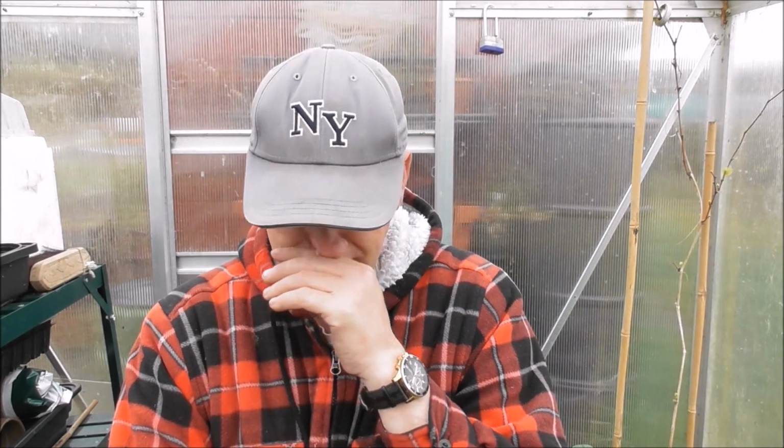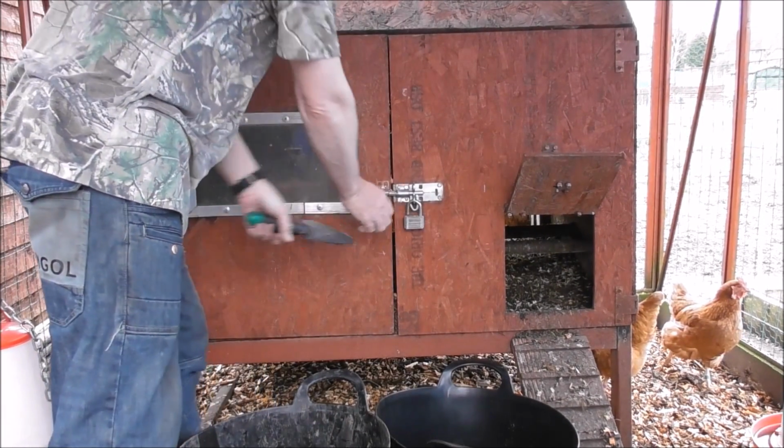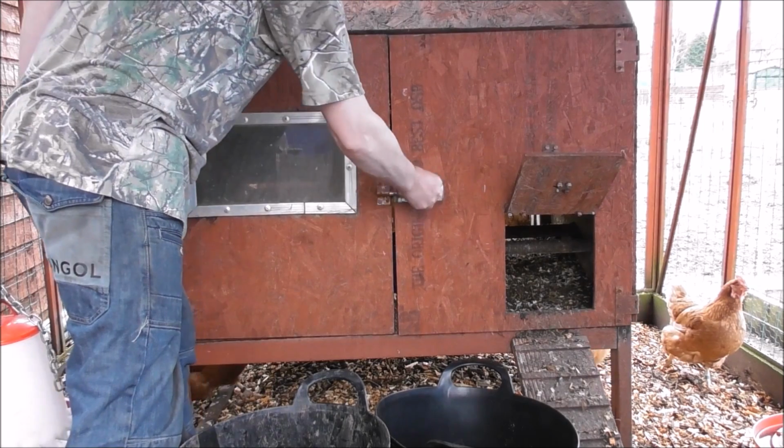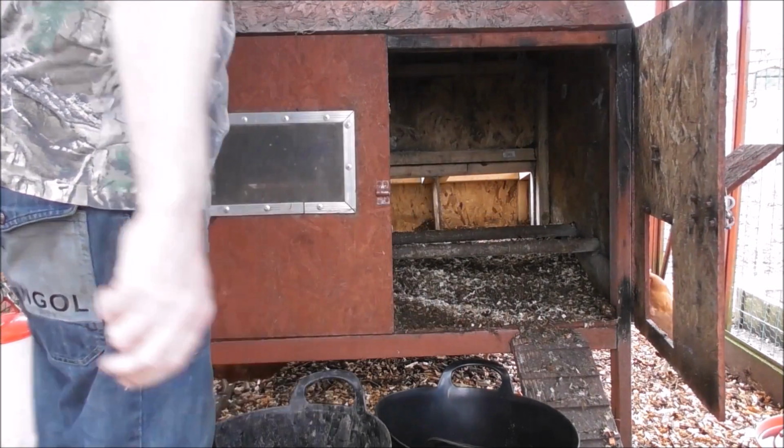The only thing I needed to do then was to go inside the coop and clean the coop out, which is probably one of the worst jobs you can possibly have on the allotment. Well, I think it's the worst job. So yeah, there's me actually cleaning the chicken coop out. Okay, let's open the doors and get the poop scoops out. Oh, I hate this job. There's not a job any worse on the entire allotment than doing this.